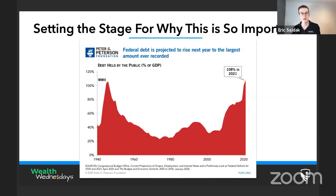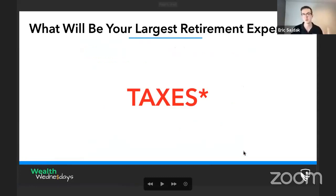Okay, looks like we're adding another stimulus bill, so this is going to go even higher, but something has to give. Either the government needs to spend less money or taxes are going to go up. And maybe it might even be a combination of both. I don't see too many people talking about spending less money right now. So something's got to give as we go forward in the future. We've already kind of alluded to it. Your largest retirement expense will be taxes.